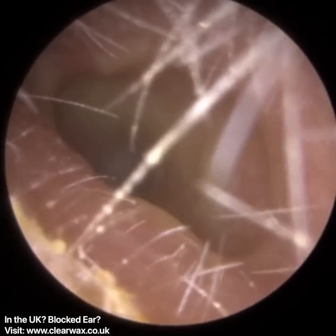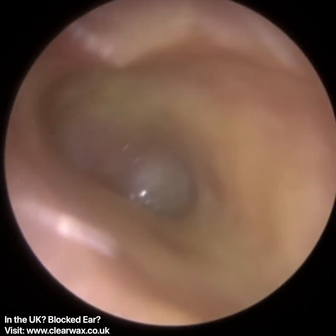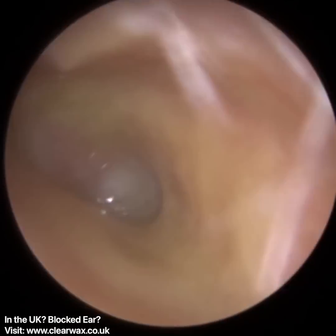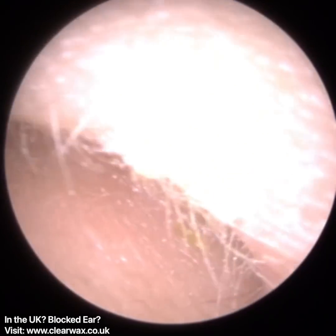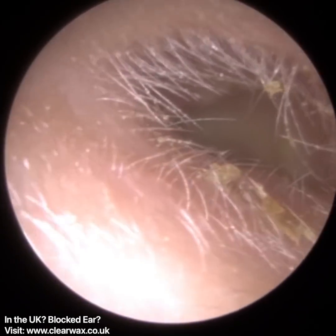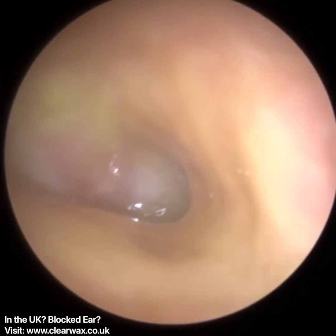This is of a patient who attended with an outer ear infection and more specifically a condition called swimmer's ear. Swimmer's ear is an infection of the ear very commonly found in people that go swimming, hence the name, and that's due to water getting lodged into the ear and then promoting bacterial or fungal growth within the ear canal.